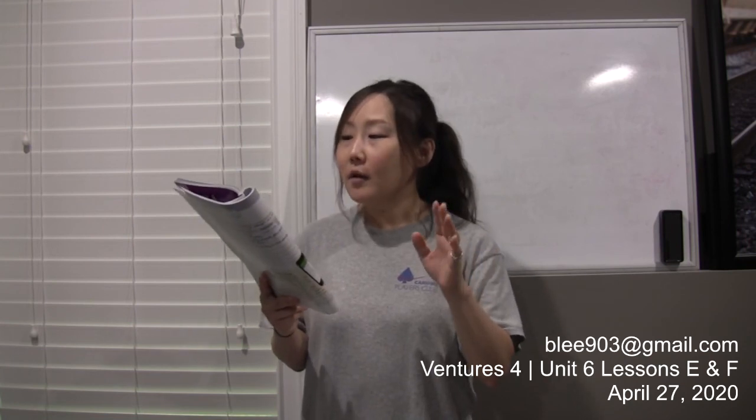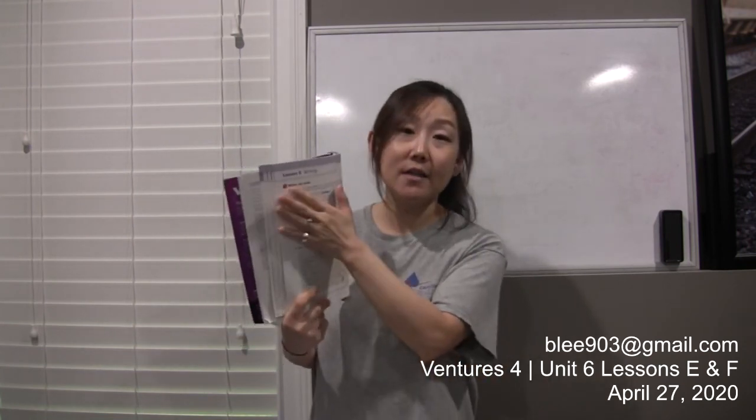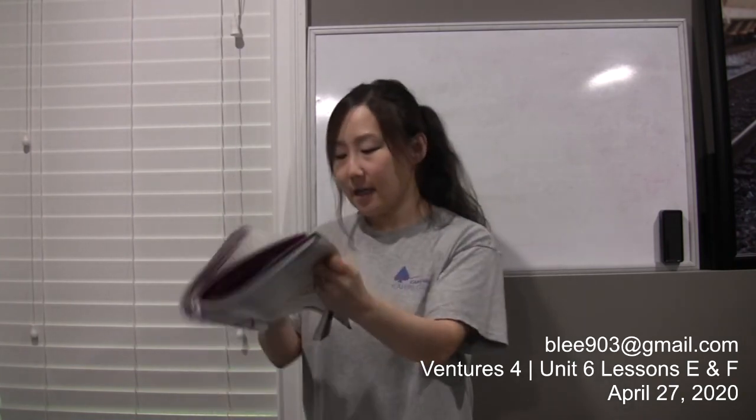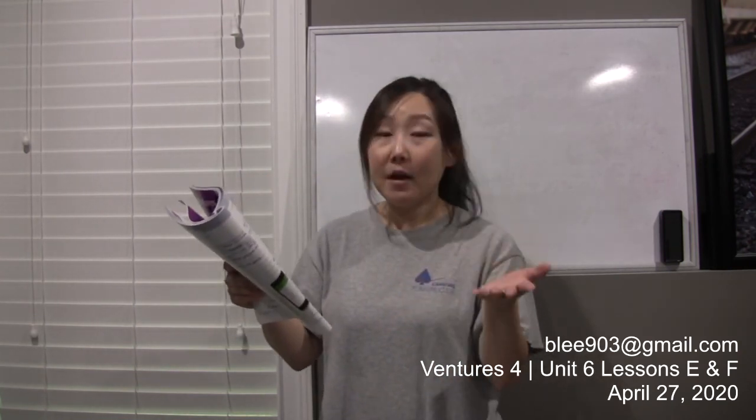So as you can see in exercise 2, it says to write a paragraph about a time-saving device. So you can use one of the devices you listed in exercise 1 on page 78. So from exercise 1, you made a list of time-saving devices. So you can just pick one of those and write a paragraph about it.